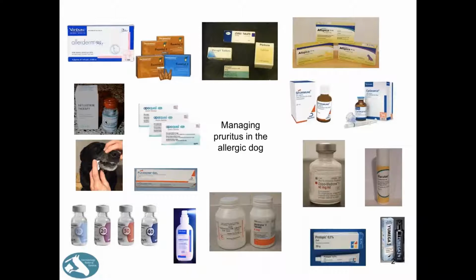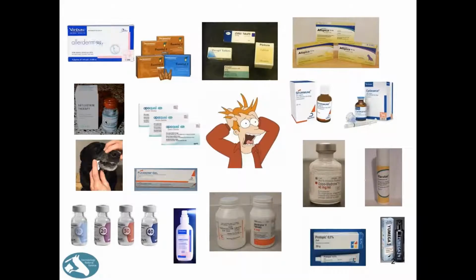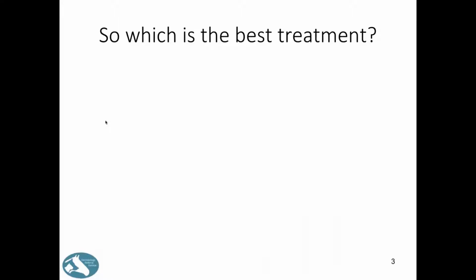So there's a huge plethora of treatments out there now. And it's little wonder that a lot of people find this area very confusing. It is one of the reasons why we get asked this question: which is the best treatment? Which is the one that we should be using? What do you recommend? Well, which is the best treatment? Infuriatingly, I'm afraid, if you speak to any dermatologist and ask them which is the best treatment, the answer always begins with, well, it depends.